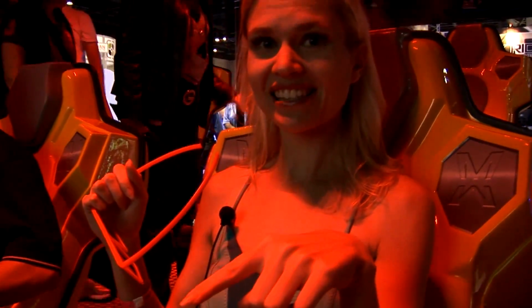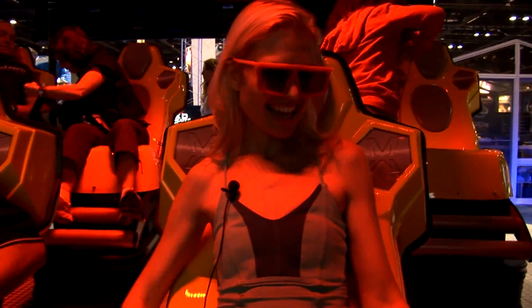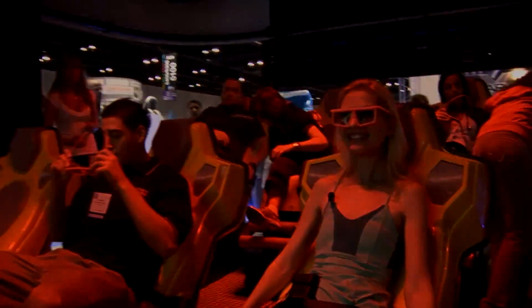It's actually a video camera that records you while you're experiencing this, and it looks really cool. It looks pretty intense. Like, people are hanging on, and they're getting bounced around a little bit, so I'm gonna go ahead and put on my styling 3D glasses, and let's get this party started. All right, I'm excited.